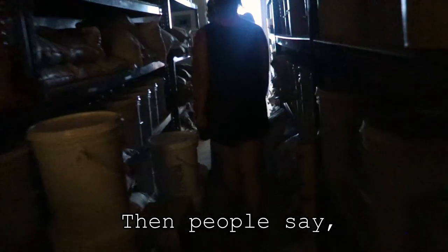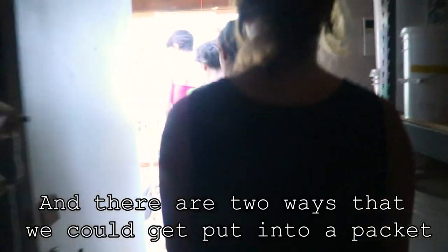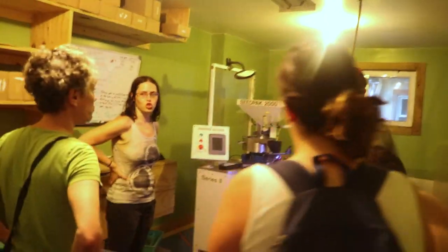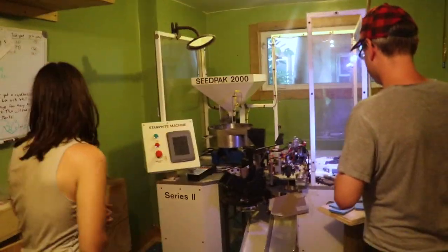Then people say, these seeds must go into packets. They must go to customers. And there are two ways that we could get put into a packet. One way that we could be put into a packet is with the robot, the mysterious seed robot. Come in, come in. Seed pack 2000. Yes, welcome to the seed room.